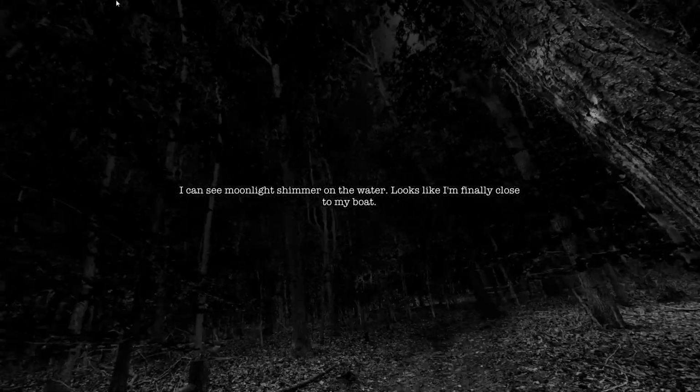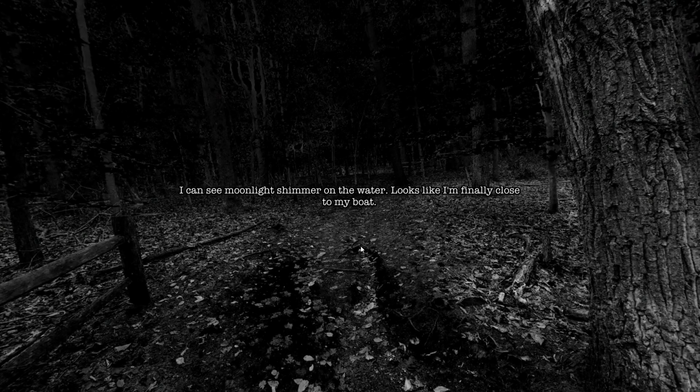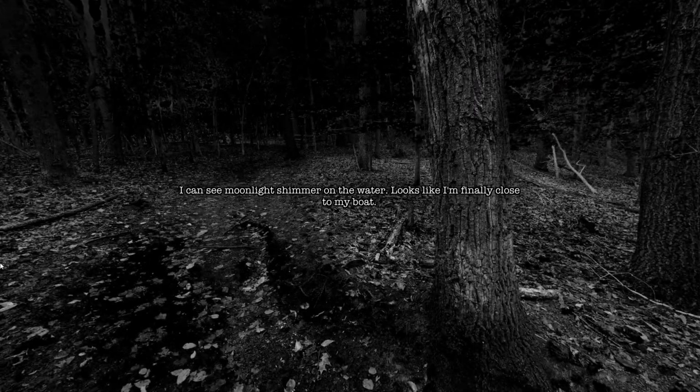Man, I should be like a detective. I can see moonlight shimmer in the water. Looks like I'm finally close to my boat. I can see moonlight shimmering. Huh. Was that... Huh. Oh, my boat's gone! Storm must have swept it away.